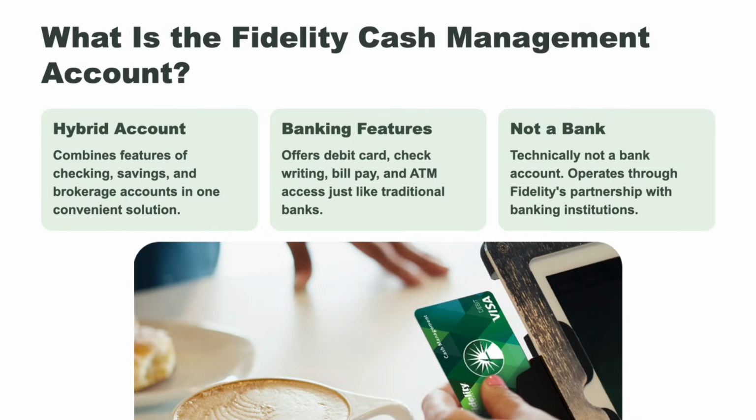First up here, we're going to get into what is this Fidelity Cash Management Account. It is a hybrid account, combining features of a checking, savings, and brokerage account all in one convenient solution. After researching this account and getting to what it can do and how it can be used, I'm actually thinking about opening one myself and using it as my main checking account. And you'll find out more why in this video. For example, the banking features. This account offers a Visa debit card, check writing, bill pay, and ATM access just like traditional banks. And there's some other things that it has just like traditional banks as well, and some things it doesn't have.